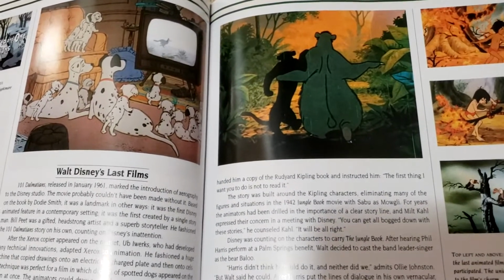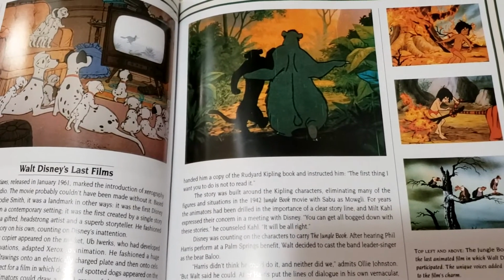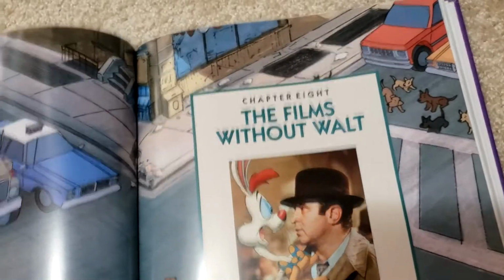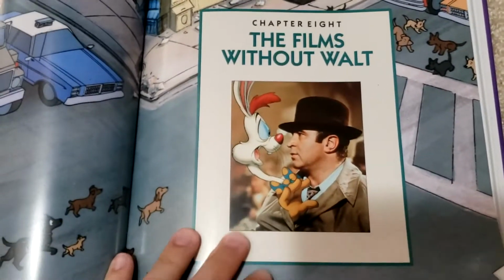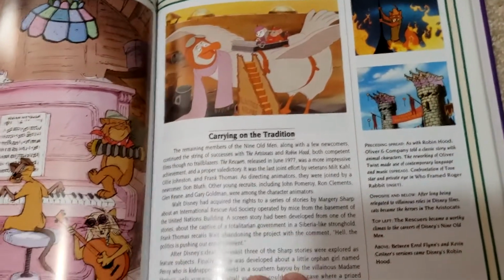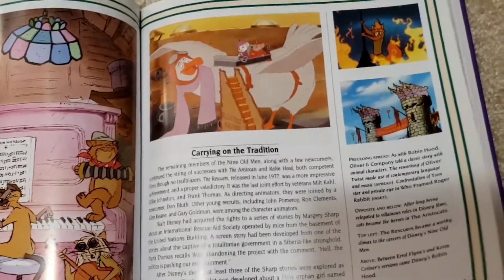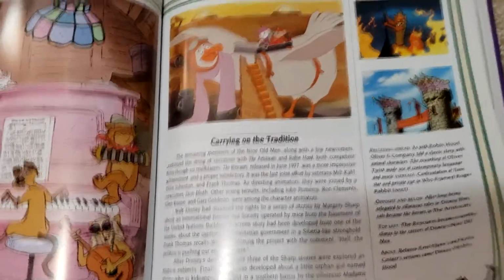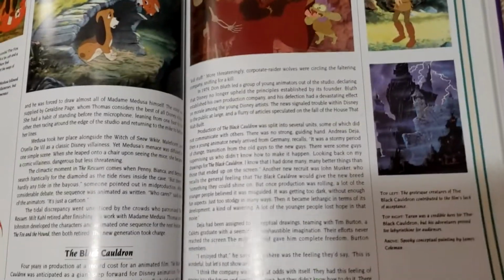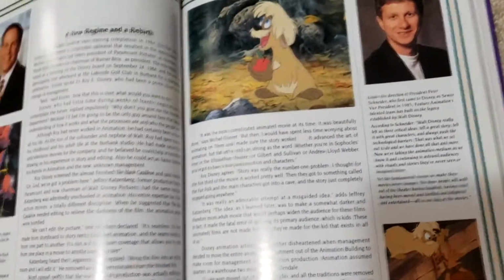So, yeah. Jungle Book released in 1967, a year after Walt Disney died, and it did amazing. So then, sadly, the industry had to move on without him, and it's kind of funny they show Roger Rabbit. That was quite a bit later. Yeah, they had to carry on the tradition with the remaining members of the 9 Old Men and the newcomers. Now, of course, a lot of people did say the animation is very similar to Jungle Book early on, but they slowly kept adapting. Black Cauldron, it's honestly surprising to have an entire section in here, considering it did not end well.